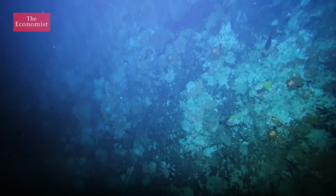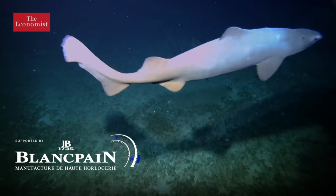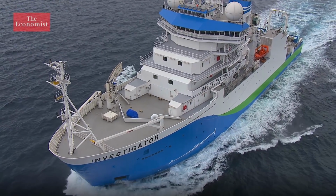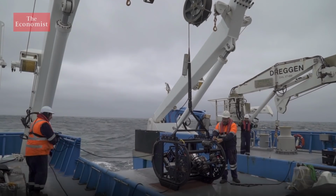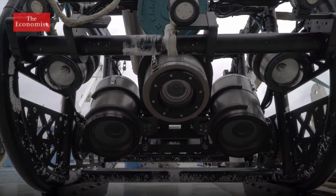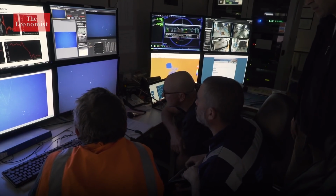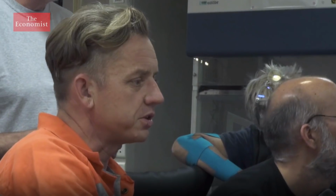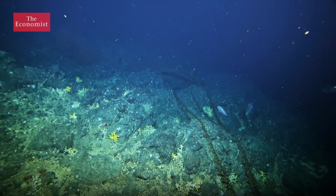Deep beneath the ocean's surface lie vast areas of seabed that have never before been explored by humankind. This is camera control. Can we drop our speed to 1 knot, please? Now, state-of-the-art technology is giving these scientists an unprecedented opportunity to conduct research that is vital to protecting the ocean and to uncovering the true nature of damage being done to it. It really is incredible, isn't it?